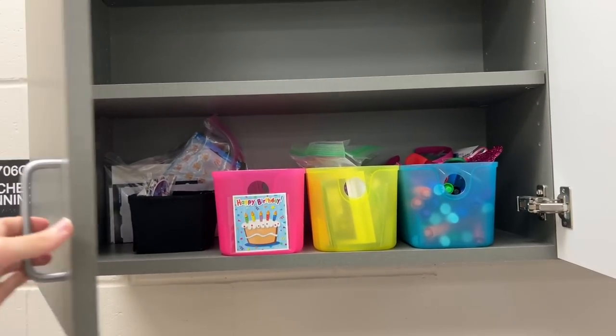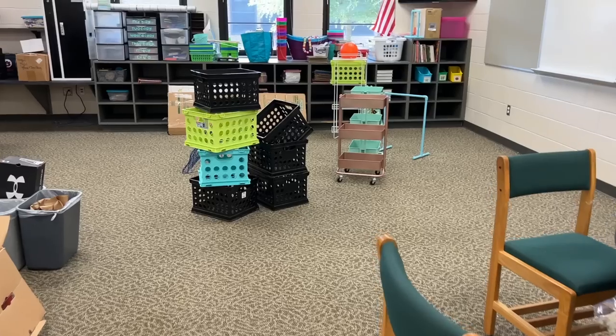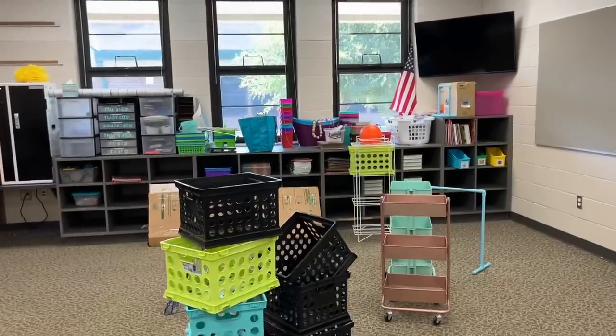So that was just kind of put in there for now, but this may end up being my cabinet because it's back here by my desk. So with like assorted things that I use. The back cabinet or counter is looking so much better.